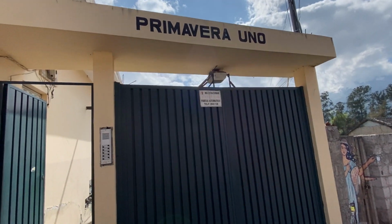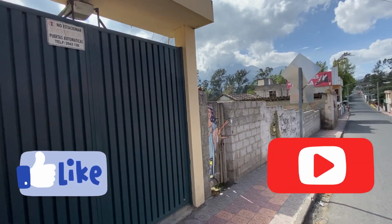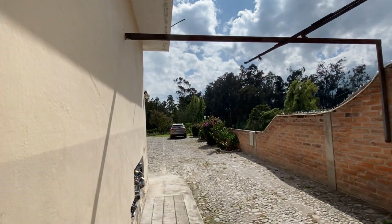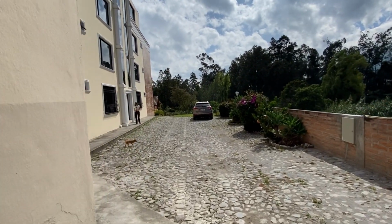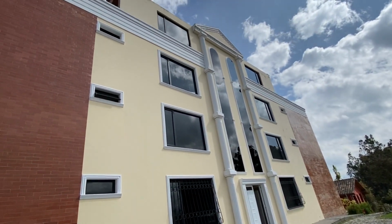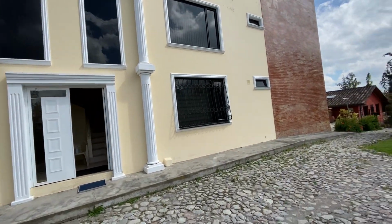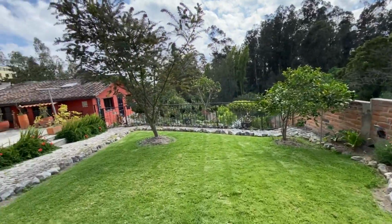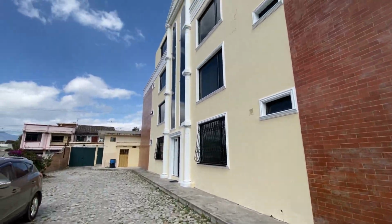So here we are at Primavera Uno. Again, just like when we were in Cuenca, what you see at the front is not too impressive. It's when you get behind the gates where you see what's impressive. So here's the city street it's on. We go through the door and we enter into a nice little area there. So we come in and you'll see there's a parking area, nice garden, and here's Primavera 1. And we come through here, see a nice grass area. Some little storage lockers back in here, and a house behind the area here. But again, this is in Cotacachi, Primavera 1.